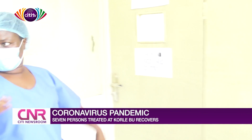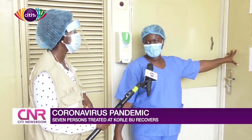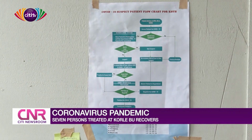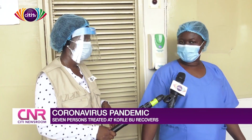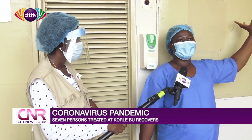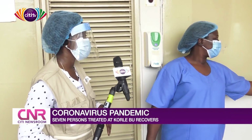Okay, so where is this door leading us? Yeah, so this door is leading us to the patient areas. Okay. So you can see the inscription "Doff before entry." Are there any patients there? No, we are yet to receive at 4 p.m. So any moment from now, we'll be receiving our next 8 patients. 8 patients. Where are they coming from? We have some from the medical ICU, and then we have to receive some other people as well. Okay. All right. So shall we proceed?